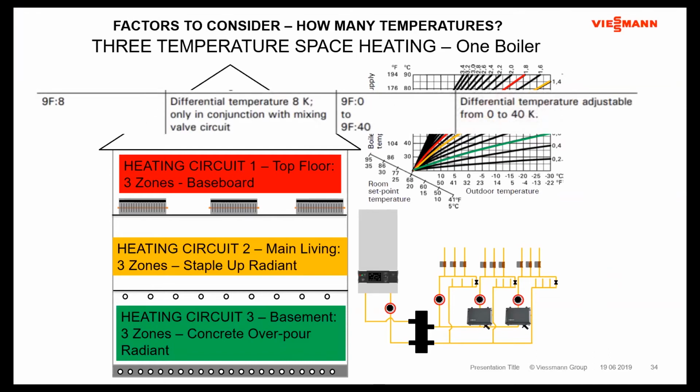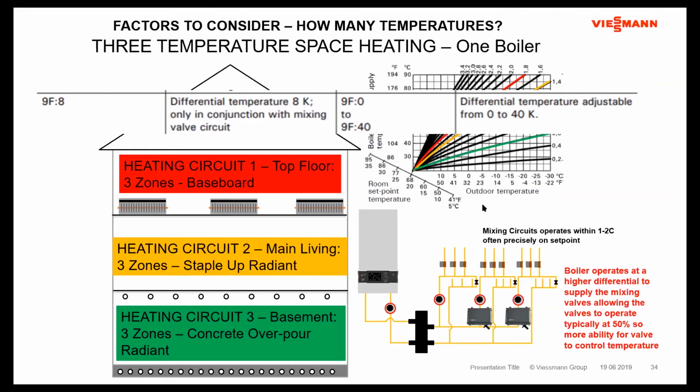When you add Viessmann mixing valves to your control, we do have a differential between the boiler and these mixing valves, and I'm going to explain why we have this adjustable differential. It's usually set to 8 degrees Celsius or 8 Kelvin. Because we have a mixing valve in there, why not have no differential? Why not send out the exact amount of supply temperature, spot on to what we're looking for? Well, the mixing valve does that automatically.